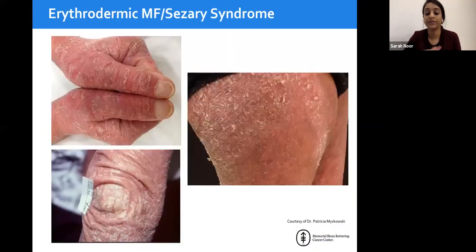And although the purpose of our discussion today is more on early stage mycosis fungoides, I did want to show what we're talking about with erythroderma, the diffuse redness and scaling that we see in patients with Sezary syndrome. In addition to this diffuse redness, we sometimes see some nail changes, some changes around the eyelids, and some hair loss as well.